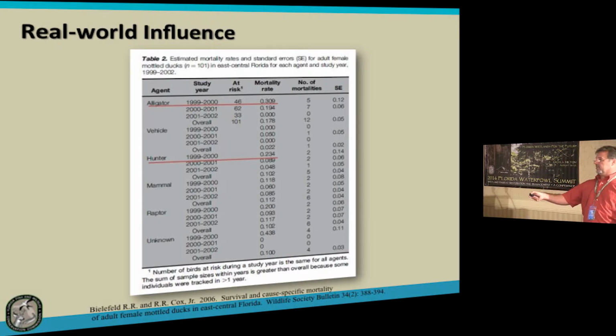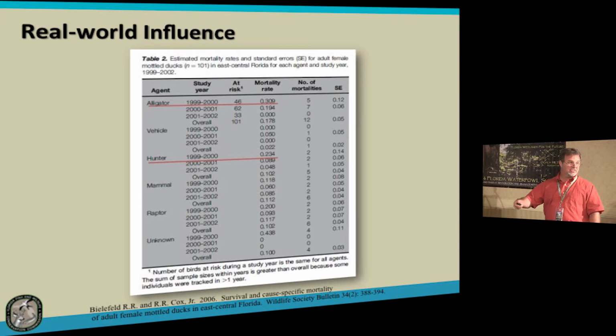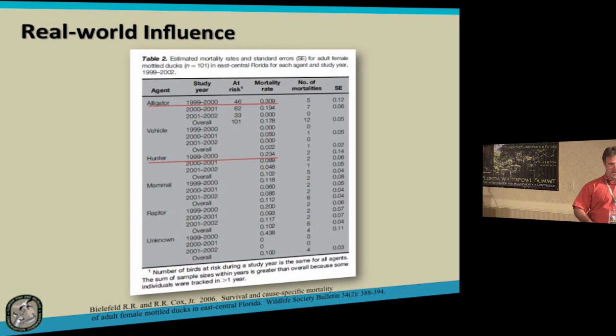So the mottled ducks took it on the chin a little bit. Later on, as the drought was in full impact and those areas were dry, the birds had to move. They moved away from the alligators, they moved away from the hunters, into those urban suburban areas, onto the lagoon, and the mortality from these factors basically dropped off.